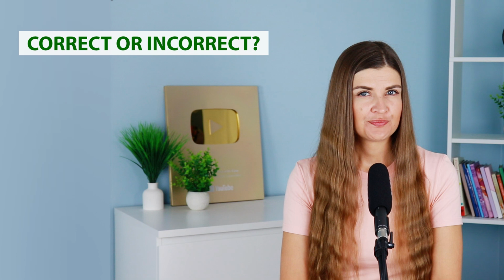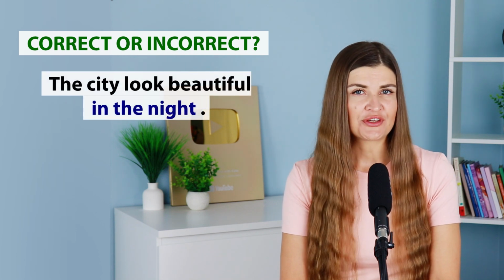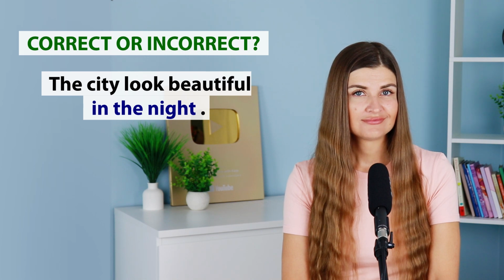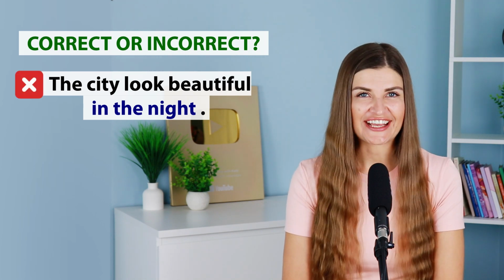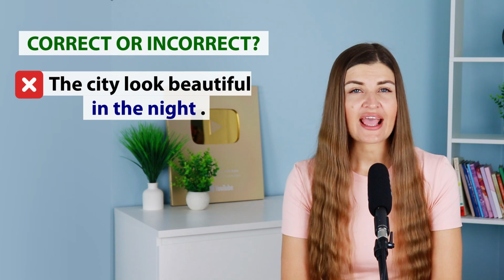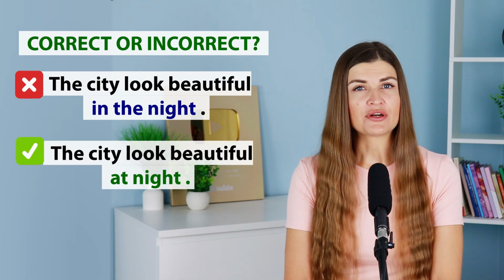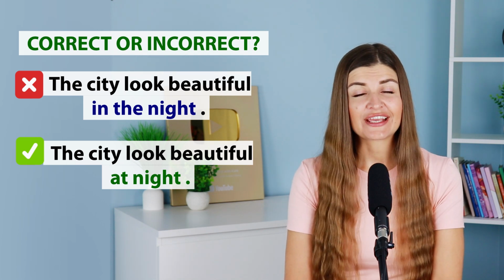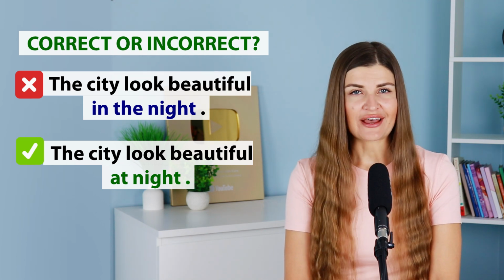The city looks beautiful in the night. Is this correct? No, that's incorrect. The correct phrase is at night. Remember, you can say in the morning, in the afternoon, in the evening, but it should be at night.